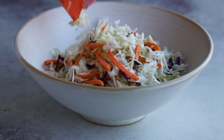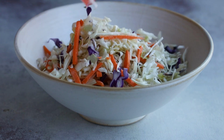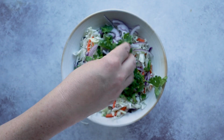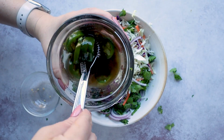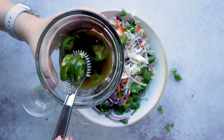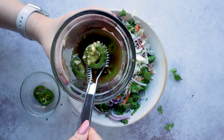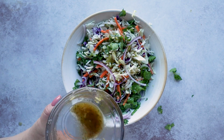I'm just using a bag of coleslaw mix, but you could slice up green or red cabbage here. And then I'm gonna add in some sliced red onion and about a cup of chopped cilantro. Then we add on our dressing, and I'm going to be removing these jalapenos because I feel like enough of the flavor has been infused into that oil. You can certainly leave them, but I'm not that adventurous. I don't really care to breathe fire or just destroy some of my taste buds for a period of time, so I'm taking them out.